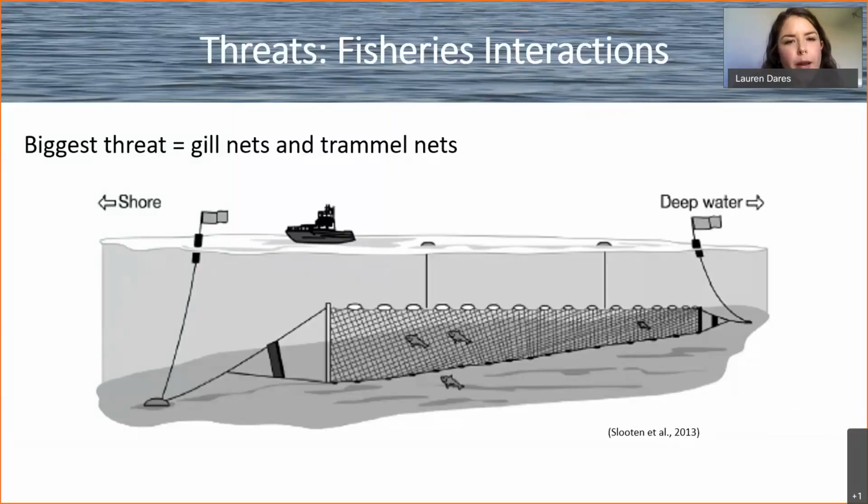So another major threat for these animals is fisheries interactions. Especially gill nets and trammel nets. There are lots of different types of fishing gear that are used, and these two particular types are the most dangerous for these dolphins. That's because they're basically set, anchored to the bottom of the seafloor, and just cover a huge area. So it's just a wall of netting that goes across portions of the habitat.